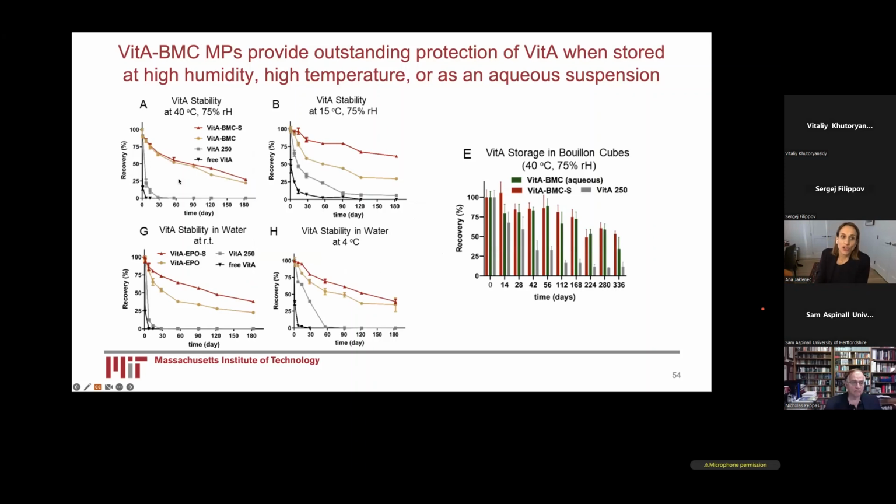And more importantly, over long periods of time in storage, you can see that over a 6-month period, our encapsulated vitamin A really outperformed both at 40 degrees Celsius and 75% humidity, and at 15 degrees Celsius, whereas the leading product on the market, this light gray, is considered the most stable form that's encapsulated. And you can see how much our formulation outperformed them. And again, stability in water is just superb as well. Then we also looked at it in bouillon, one potential food that we wanted to fortify with this micronutrient. And you can see, over a year period, how our red and green formulations outperformed the best out there on the market.